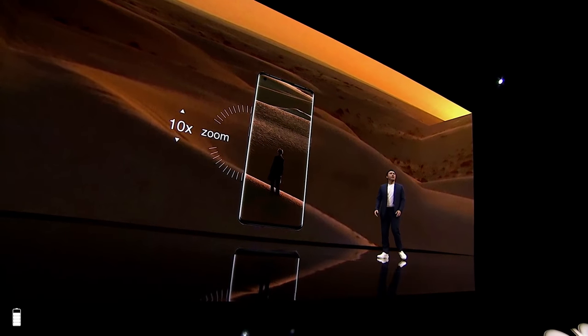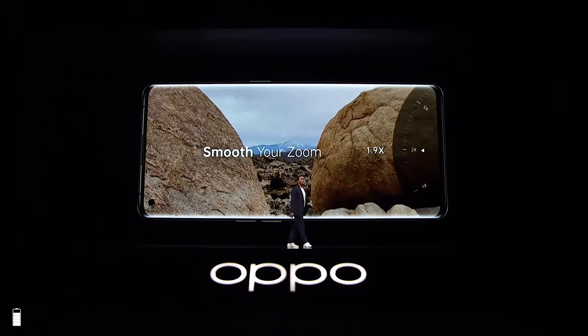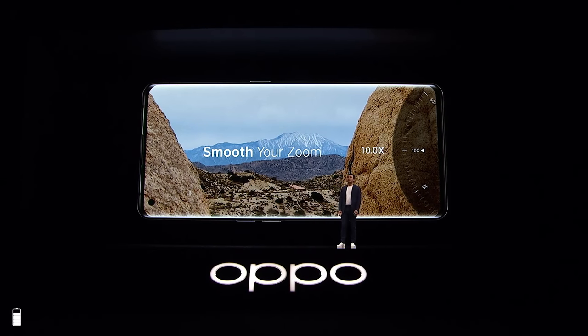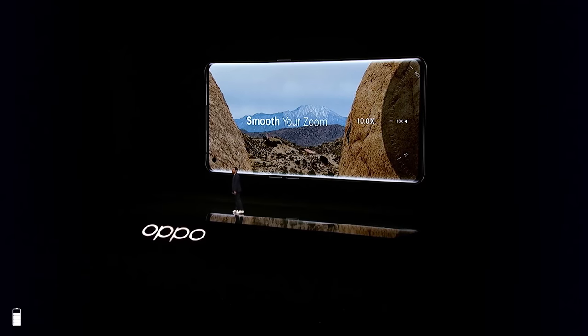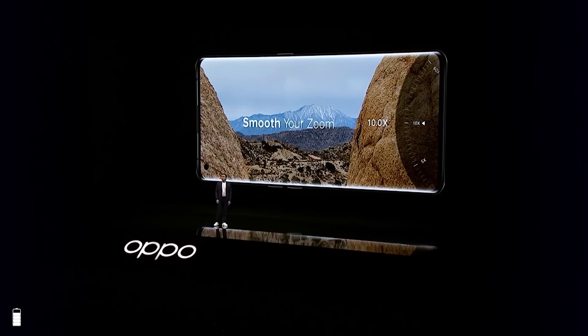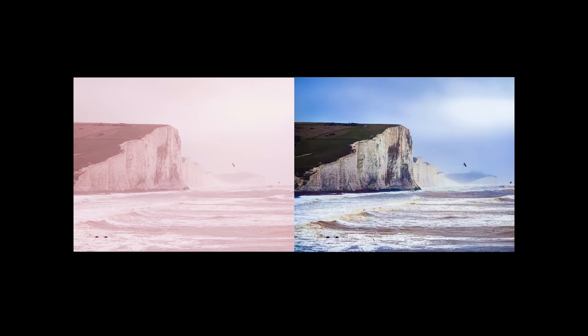On the Find X2 Pro, when zooming between the different lenses, we've been able to minimize the jump feeling brought by lens switching and provide a smoother experience, much like what you experience adjusting the zoom on a DSLR or mirrorless camera. And finally, for the serious photography enthusiasts out there, the Find X2 Pro comes with the ability to shoot in 12-bit raw images. This provides the maximum flexibility for those looking to edit their images and capture rich content, clear and natural shots.